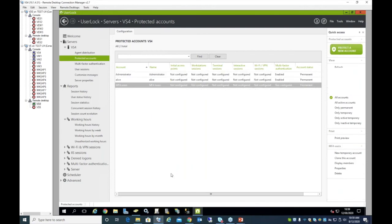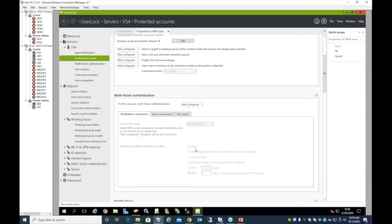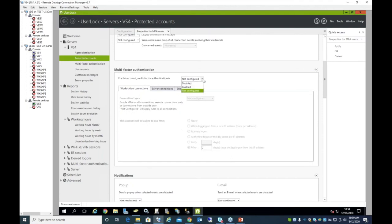And I'm going to go into the properties. And this is where I can set all the different restrictions that I want to add for these users. So I'm going to scroll down directly to the multi-factor. So I'm going to enable MFA for this group. So we're compatible with a couple different types of MFA to suit different types of budgets or needs for companies.